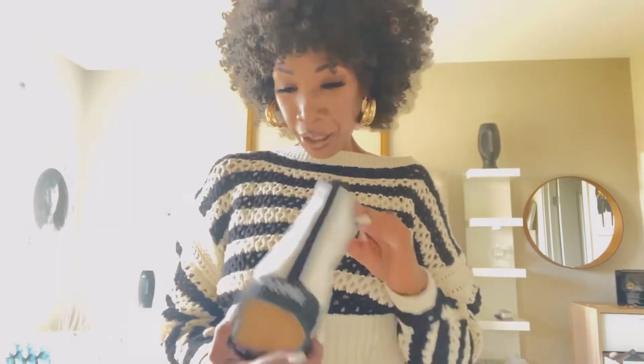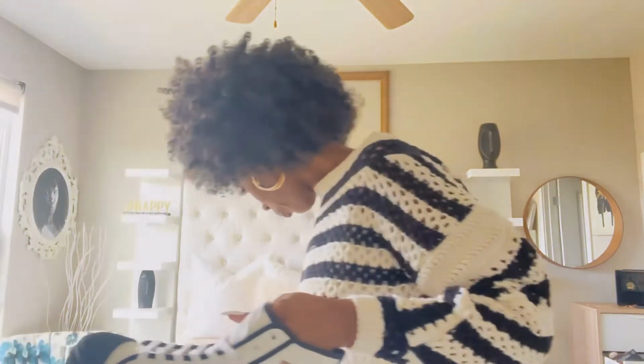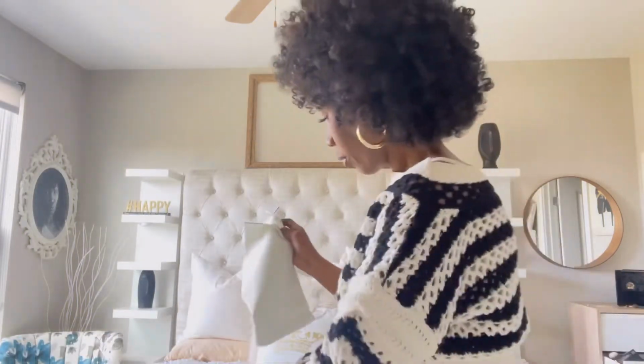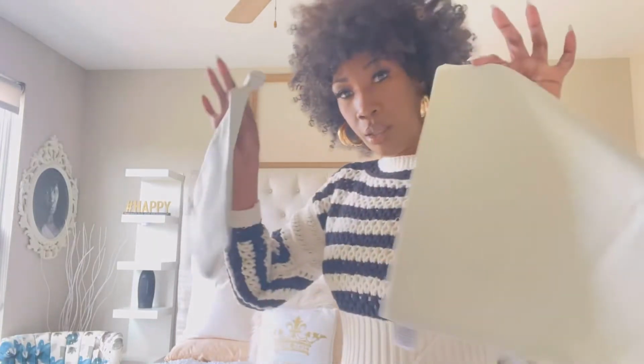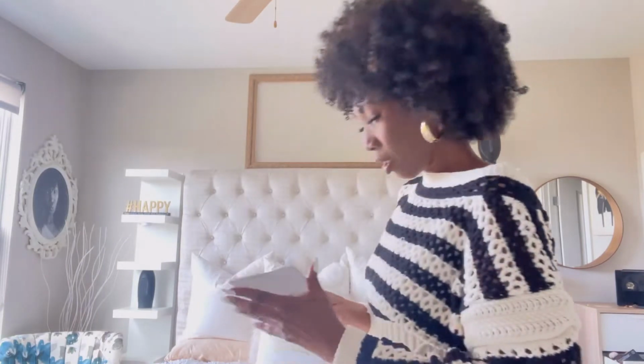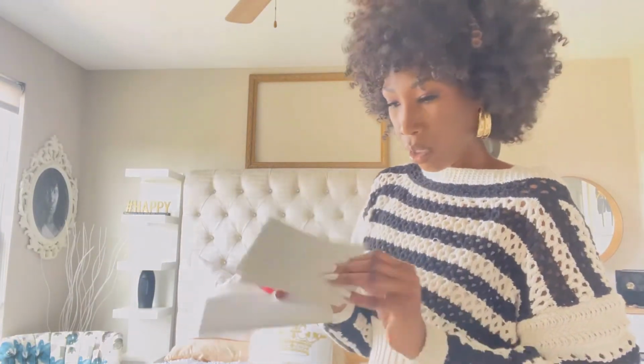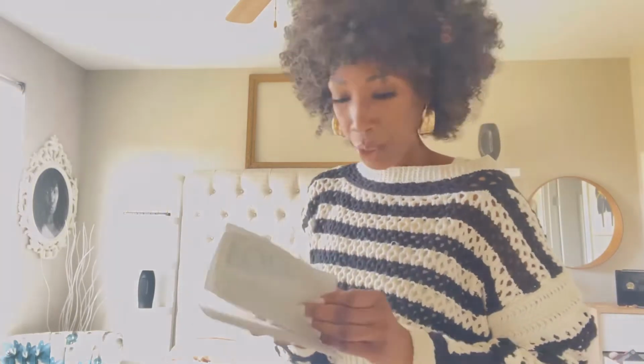these. I am a sneaker girl. I won't say a sneaker head. I'm a sneaker girl. So these are the, oh, look. First of all, they come with two dust bags and the receipt, and the way they, you know, y'all know the dress, but you can return it.